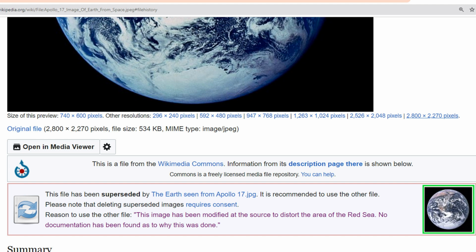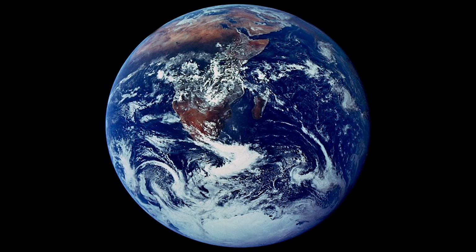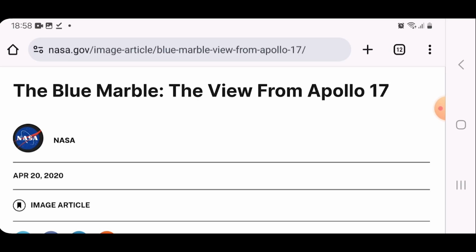Some clown had manipulated this image and posted it on the wiki page about the blue marble, and now someone has changed it to the correct image. So NASA has nothing to do with this. I mean, what's going on here?